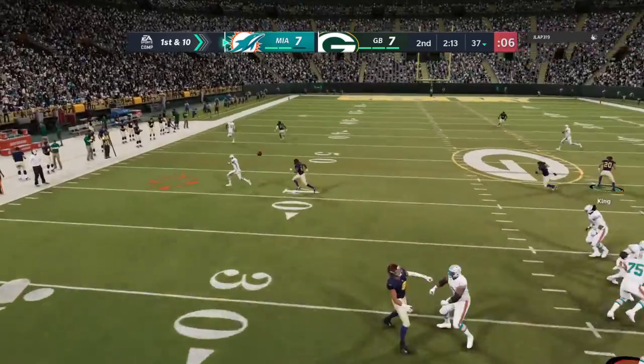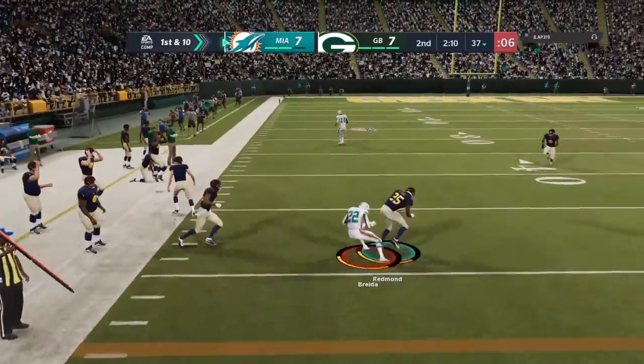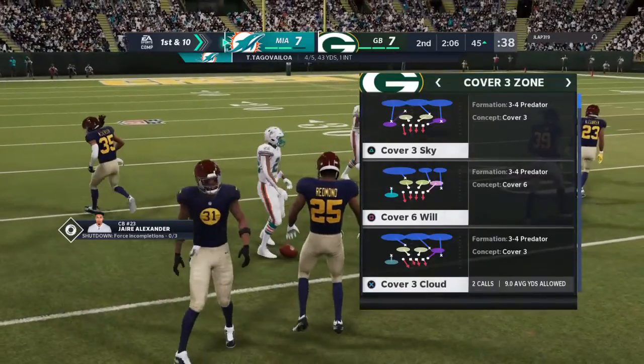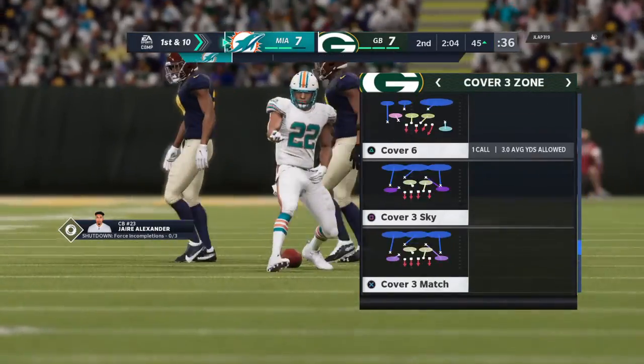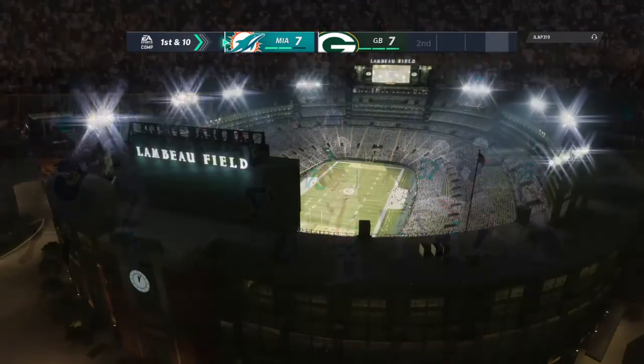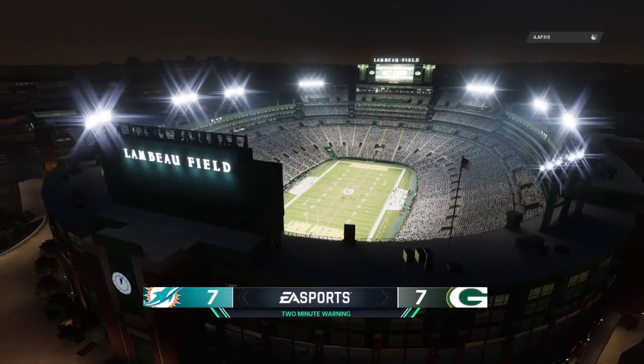Tagovailoa working out of the gun. That'll be complete to Breida, and he'll be corralled out across midfield down to the 45. 17 yards on the catch and run. It's a first down. It's a gain of 17 yards. Second quarter, 2 minutes to go. Tie ball game.